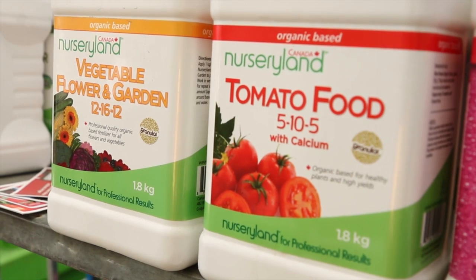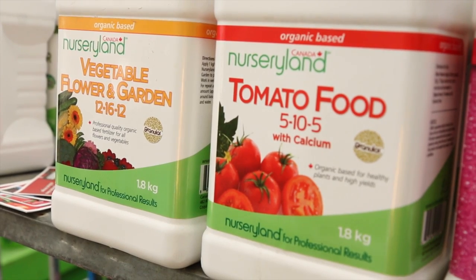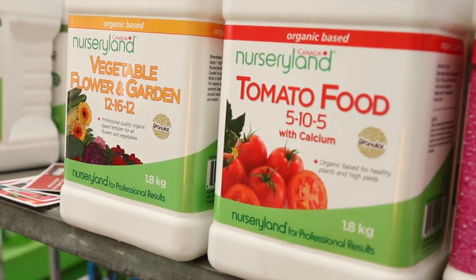When you're planting tomatoes, if you add lots of calcium to your soil, you'll control blossom end rot, which seems to be a problem for a lot of people. So you just have to add calcium as you plant and have a good watering program, and then you shouldn't get blossom end rot.